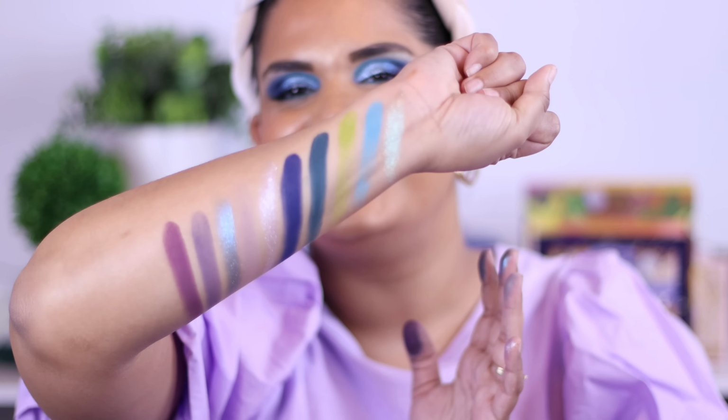Oh my gosh. It's so pretty. Okay, so the last row has the most amount of metallics. There's three of them in here. Oh, this shade Nebula. Oh girl, I was waiting for Nebula. I think I was most excited for that shade.